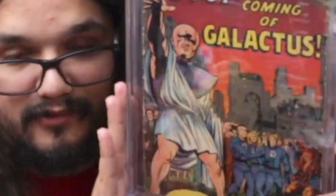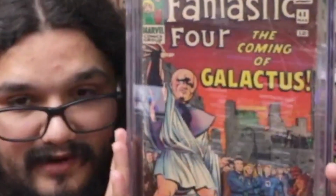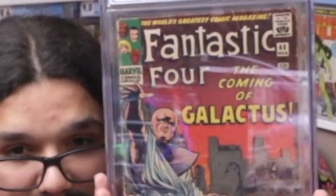Fantastic Four 48. So I do have 49 and 50 raw that I need to get graded. Even faster now to add to the wall. First appearance of the Silver Surfer, first mention of Galactus. Awesome, iconic cover with the Watcher. This book is huge. I've been wanting this book for a long time. It's just a big one, and it has to be a really, really cool book for me to care about a Fantastic Four book, let me tell you that. But it's an awesome Grail that I'm super excited to put up here.